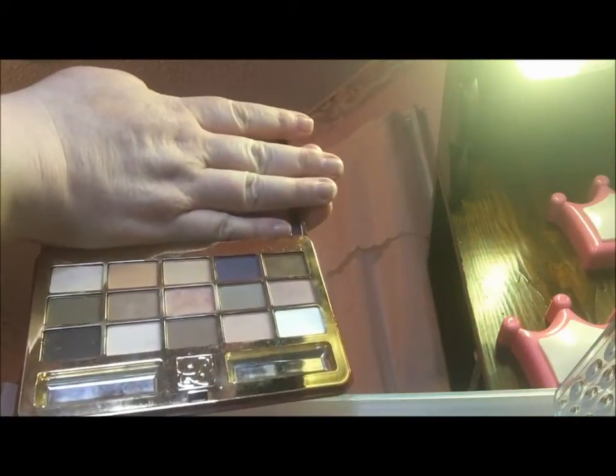So, I'm going to set you guys down. Whoa. Okay. Here we go. So, out of this first one, I have an Estee Lauder palette, and it looks like this. Some pretty colors.